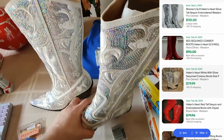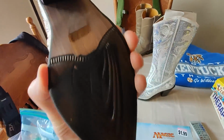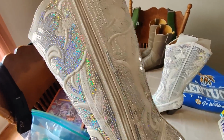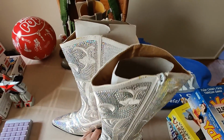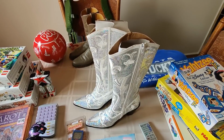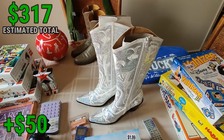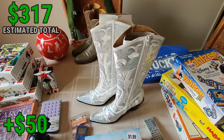These are in good condition. I think they are new. They look very clean or very lightly worn. They did have a little dirt spot or something on there. I'm assuming it can be wiped off fairly easy. But I fully expect to list these for $75 plus shipping and hopefully sell them and make some profit. They were only $4.99, so you can't beat it.